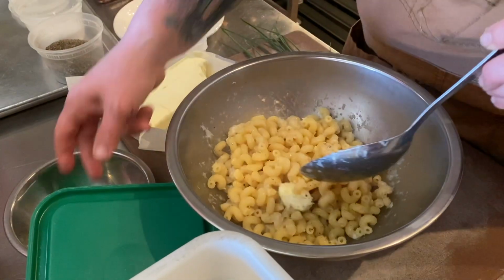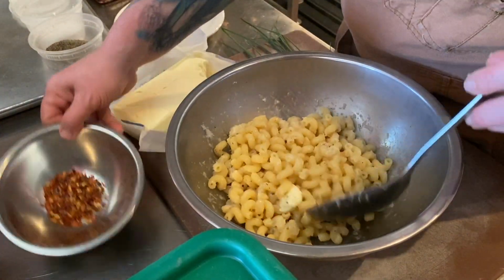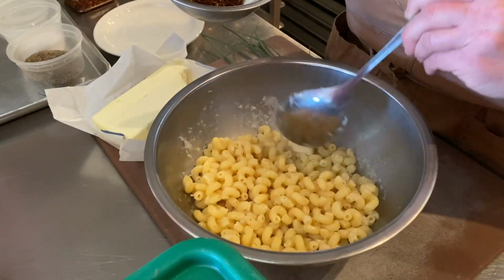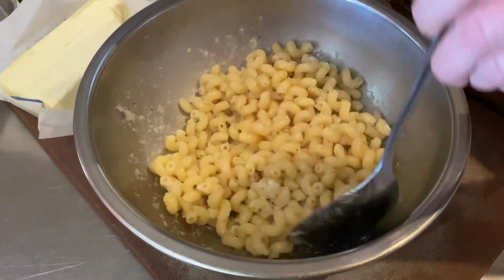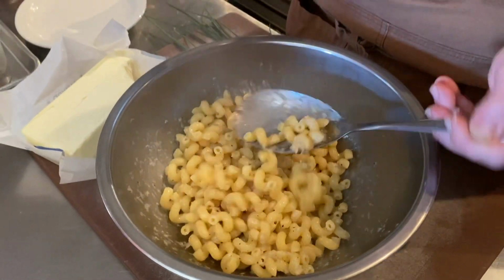And I know some of you like a little spice, so I have a few little chili flakes. Look how that butter knob is breaking up there, melting. We got our cheese on there.